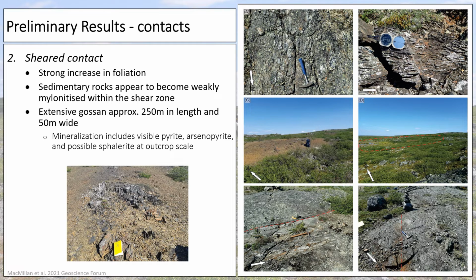The second Sherpa Formation and mafic volcanic contact observed is a highly strained shear zone that contains an extensive gossan. The gossan is approximately 250 meters in length and about 50 meters wide. The Sherpa Formation and the mafic volcanic rocks both increase in strength of foliation towards the shear zone, and the sedimentary rocks appear to become weakly mylonitized. Mineralization at this contact includes visible pyrite, arsenopyrite, and sphalerite.